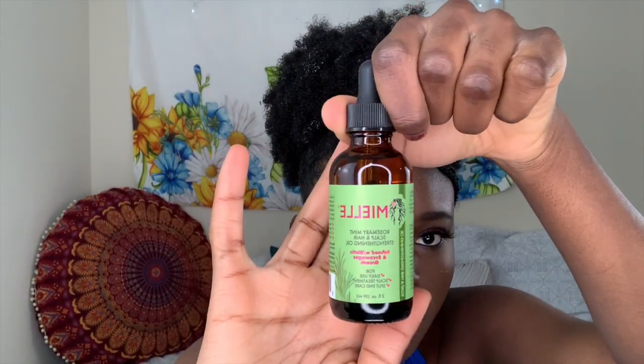Like I said, I purchased their entire line, so it was a total of 6 products. I'll show you how all of them look. The first one, which was actually not in the rice water line but I still purchased, was the rosemary mint oil. This is the size. It's not the biggest, but I'm assuming once I read the ingredients, we'll know how good quality this is, but this is the size.